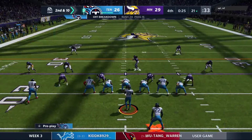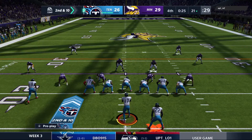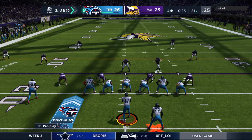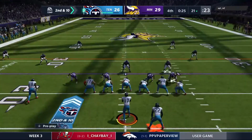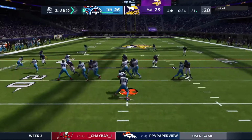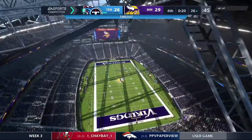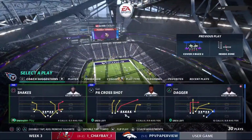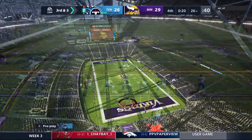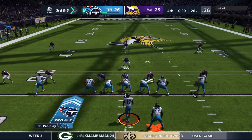From the 21, it's 2nd and 10. A shotgun handoff to Henry. 5 yards. Now it's 3rd and 5. Now Tennessee going to use the second of their timeouts, as the clock will stop with an even 20 seconds left to go.